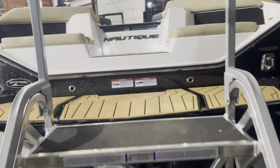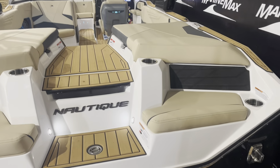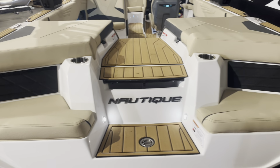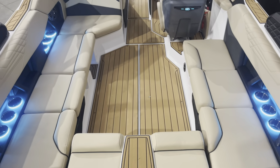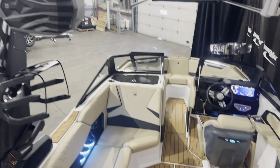As we make our way inside, nice center walkthrough. When you get on and off the boat, there's lots of sea deck on either side, so you don't have to step on your upholstery. You have your seating back here. Great spot to hang out if you're anchored. As we make our way inside, nice U-shaped seating, and then also our seat that does fold back and adjust.